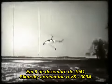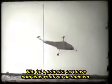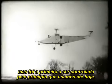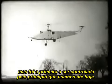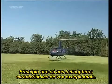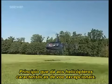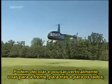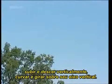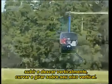On December the 8th, 1941, Sikorsky presented the VS-300A, seen as the direct forerunner of modern helicopters. It wasn't the first successful rotary airfoil aircraft, but it was the first to be controlled in line with the principle that's still customary today. It's a principle that gives helicopters like this exceptional flight characteristics. They can take off and land vertically, fly forwards, backwards and sideways, climb and descend vertically, hover and rotate about their vertical axis.